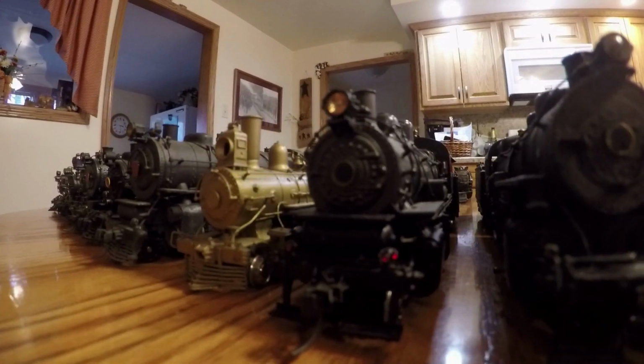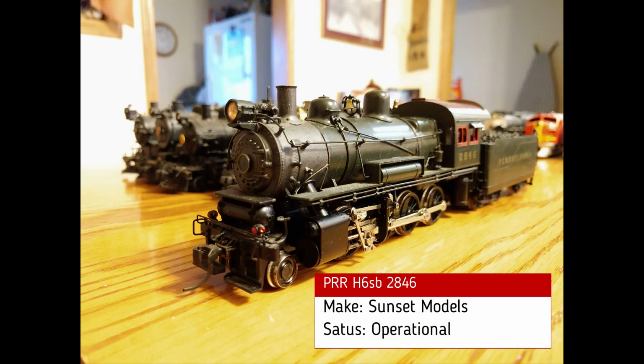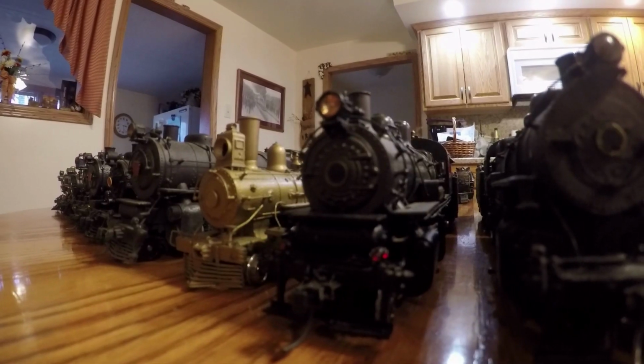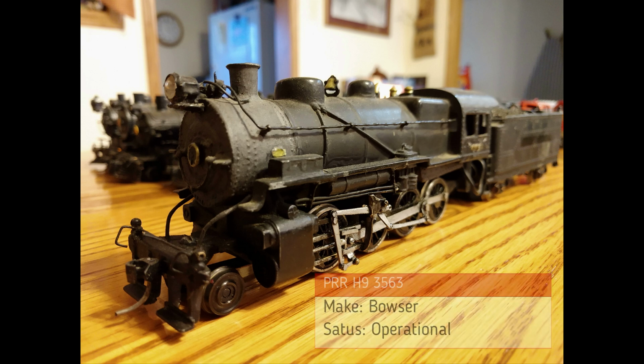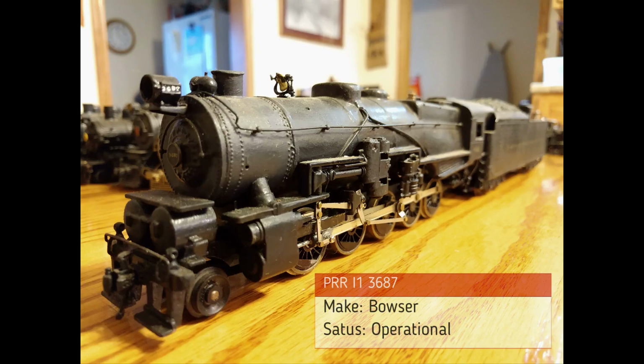Up next is another one of my favorite Pennsy locomotives, this time an H6 SB number 2846. This locomotive is by Sunset Models and is a very smooth runner. Going back to Bowser locomotives, here we have an H9 locomotive number 3563. This is one of the first locomotives that I had, and needs a custom paint job at some point, we'll see. Up next we have Pennsylvania Railroad I1 class number 3687. This locomotive is also by Bowser, and a locomotive that in the last 2 years received a custom paint job. Turned out pretty good.